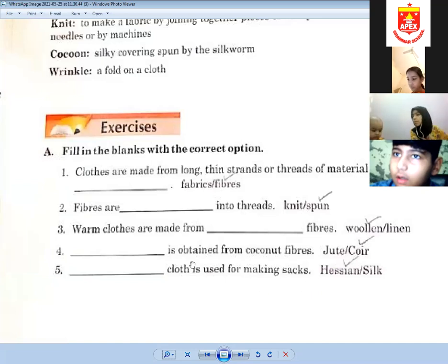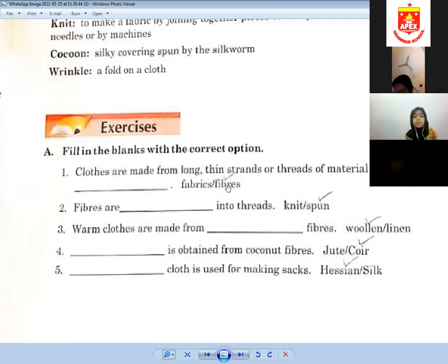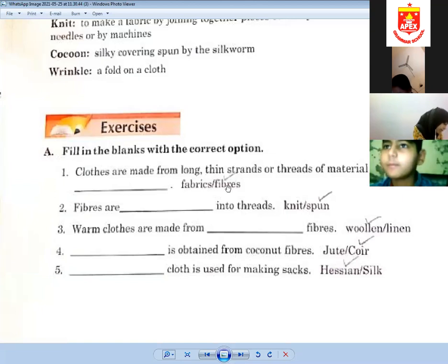First blank: clothes are made from long thin strands or threads of material called fibers. First, fill in the blanks for fibers.